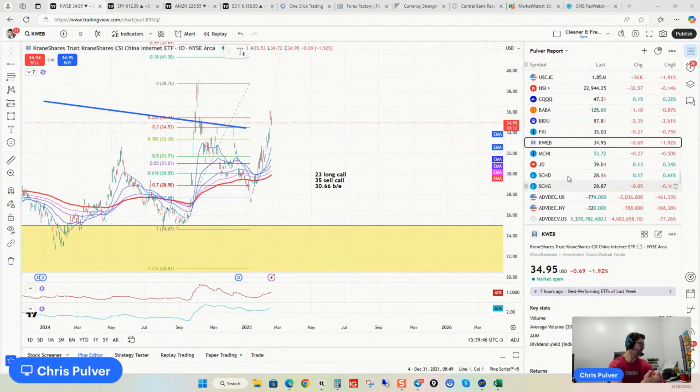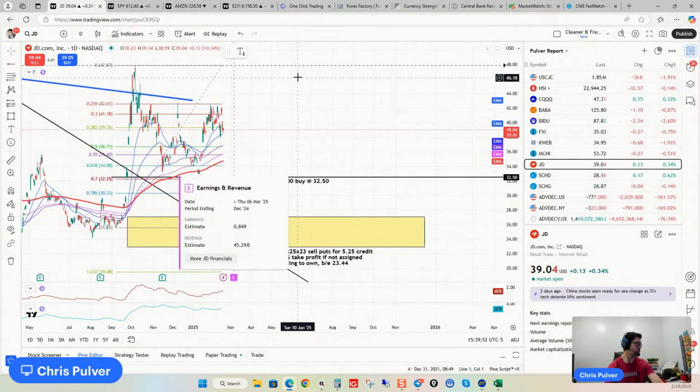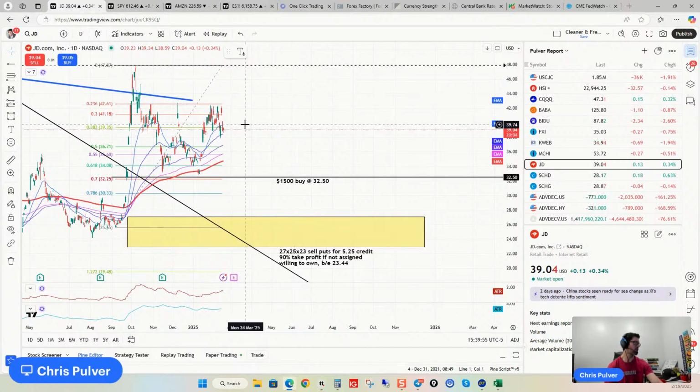So JD is still doing well at 39. This one might not get called away. We do have earnings on this one coming next week. So if it stays above 39, I get it called away. I make like $500 or $600 per account that holds the shares of JD. I think I have like 1,500 shares total right now.